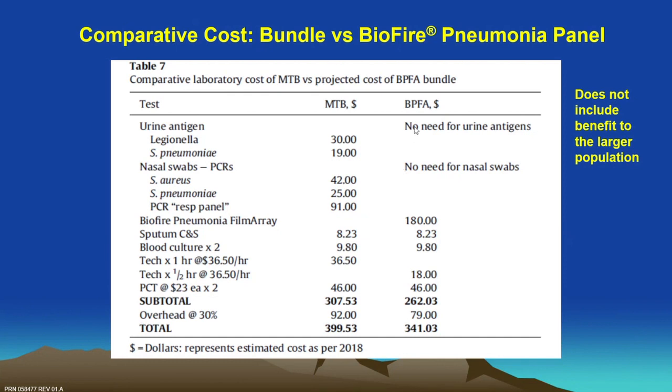If instead the patient is able to produce a sputum, we can use the Biofire Pneumonia panel, so there's no need for the urine antigens, no need for the nasal swabs, and hence less cost, or that would represent cost saving. We've got to pay for the pneumonia panel, and then we have the rest of the items in common, and it actually comes out a few dollars less than the bundle.